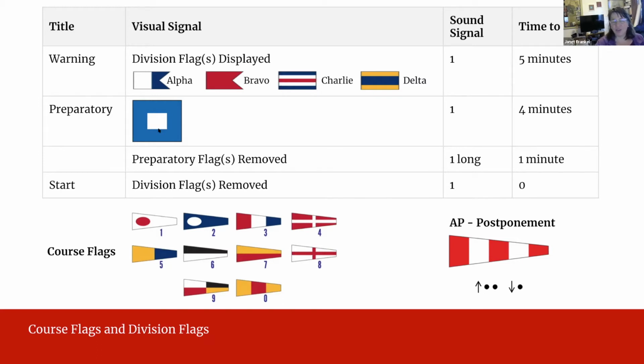So if you know that you're in Bravo division, Division B, and you're going to have the second start, you're going to wait. You can see here on the slide, it says warning, prep, and start. At the 5-minute mark before your race starts, there's a warning, and it could be a gun. I don't think we're using guns, so it might just be a horn. We might not have a sound at all. Sounds are a courtesy. It might be on the radio, but there's definitely going to be a flag.